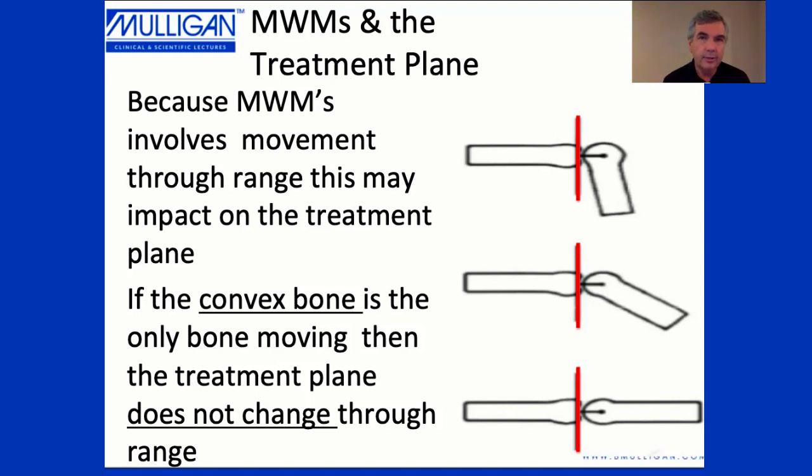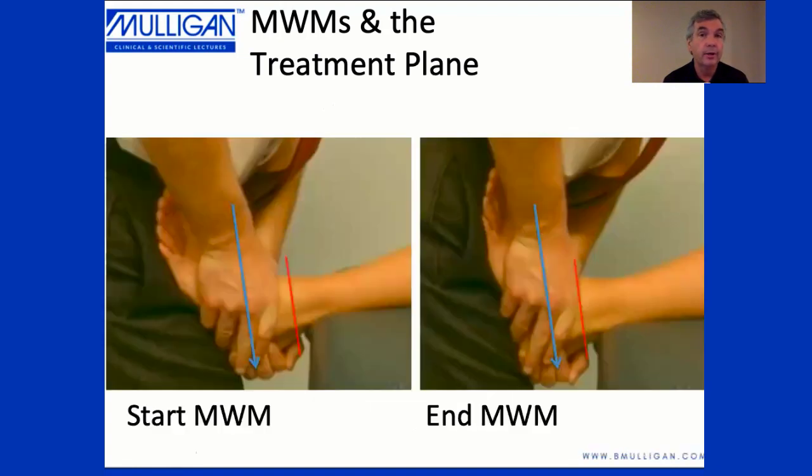But the question I'm going to ask you, in any of those situations, has the treatment plane changed? Well, the answer is no, because the concave partner has stayed stationary. Great. And so here's a good example of what that might look like.